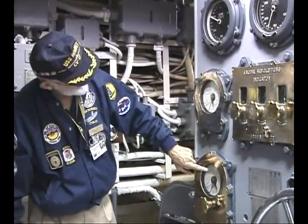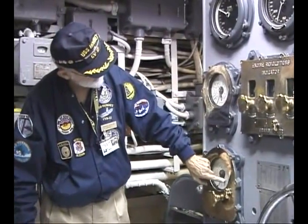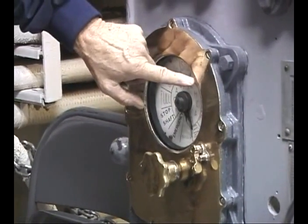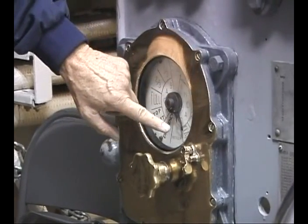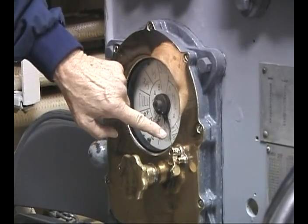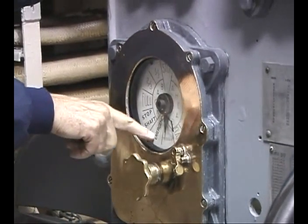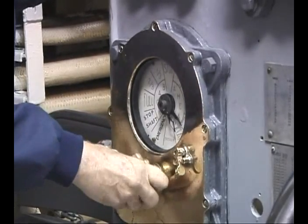Okay, now the officer of the deck could also have given a well, the major speeds here are stop, 1/3, 2/3, standard, full, and flank. 1/3 is 5 knots, 2/3 is 10, standard is 15, full is 20, flank is 25. And sometimes you may hear somebody talking about the ship went all ahead Bendix. Well, it just happens to be, if you go one more click, you'll find the Bendix logo down there, and that's what all ahead Bendix means.